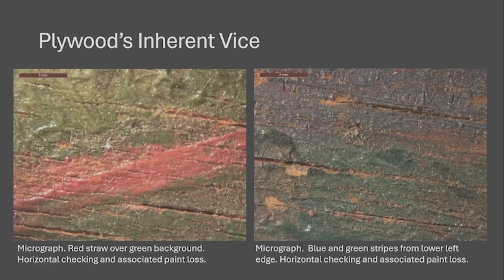So this is a byproduct of a step in the plywood production process and is inherent to the material. And it comes with another unfortunate side effect of paint loss at the edges of these cracks. And that's really characteristic of plywood paintings. So the issue, as I've described it to you, would not have come as a surprise to the artist. Checking does appear quickly within relatively few cycles of humidity changes. And plywood by this point had already been in use as an artist support for several decades, so it's not something that would have been completely new and unknown.